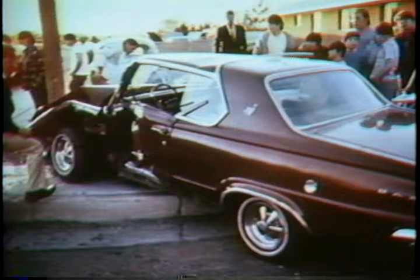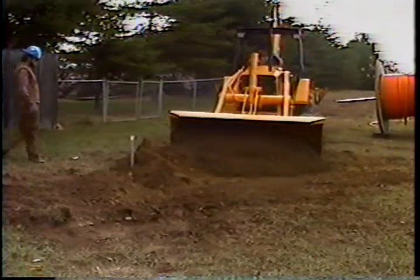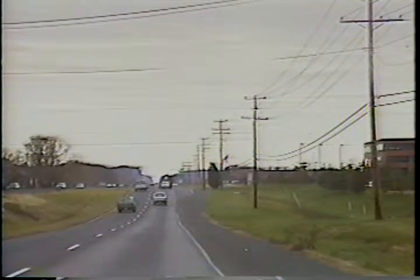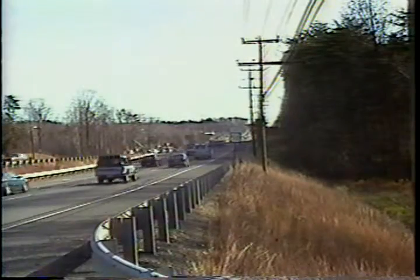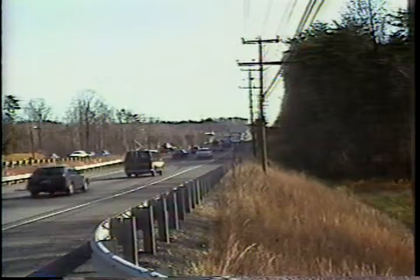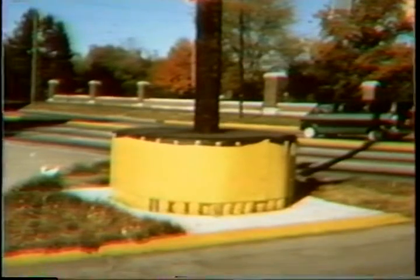Can we do something to reduce this terrible toll? The answer is yes. Several countermeasures are available to help reduce the hazards of vehicles hitting utility poles. For example, a utility line might be placed underground, or poles might be located farther away from the edge of the roadway. In some instances, a utility pole might be shielded from impact by placing it behind guardrail, or by placing a crash cushion in front of it.